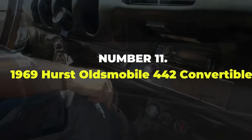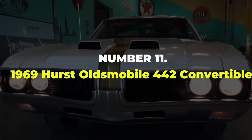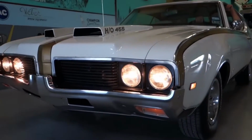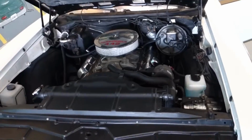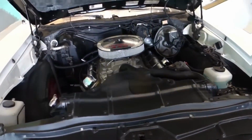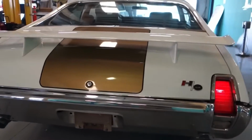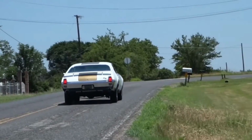Number 11. 1969 Hearst Oldsmobile 442 Convertible. Next on the list is the 1969 Hearst Oldsmobile 442 Convertible. Originally introduced in 1968, the Hearst was a special edition of the Oldsmobile 442 that combined the power and performance of the Rocket 455 V8 engine with the signature styling and features of Hearst performance products.